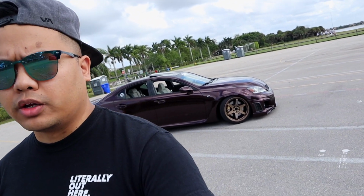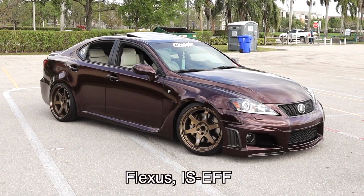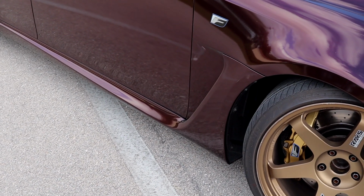And today we're featuring my newest Asian car. So this is my new rear-wheel drive V8 Camry. Now, while I'm not exactly the most professional Asian out here, this thing definitely is. It's got an F on the side of the fender, and that F stands for flex.